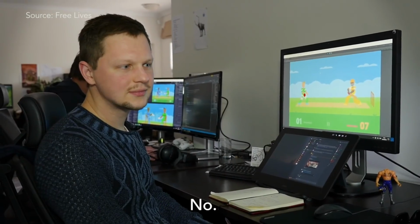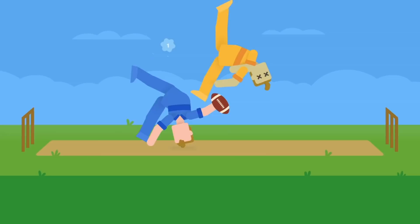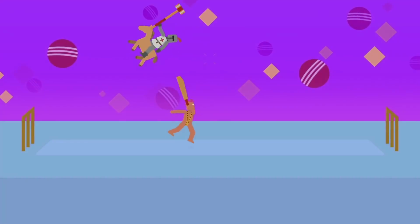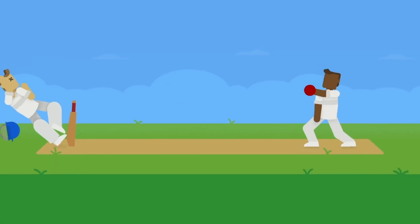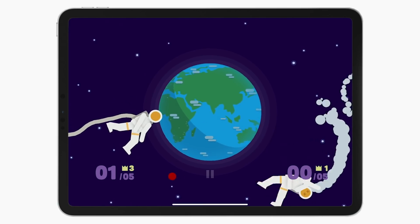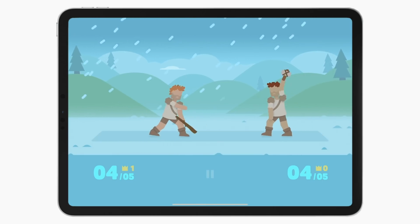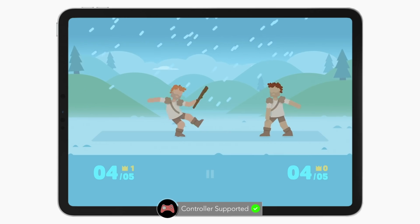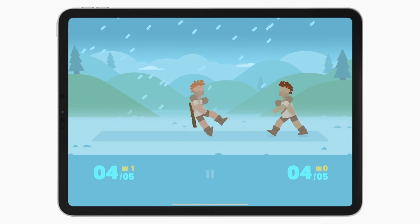Is that correct? No. Sure, the graphics are somewhat basic, but that's what Devolver Digital and Free Lives are going for. It's a joke and is great fun. I played this indie gem with my friend, and we both had a PS4 controller in hand. 2 players can also play using just the touchscreen. We decided it's the funniest game on Apple Arcade, as we were laughing the whole time.